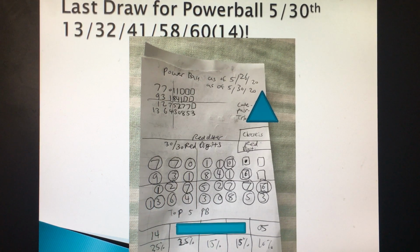Remember, one time it happened that all numbers had 2 frequency in 1 draw. Remember, one time I showed you in the video, for those who follow my videos, I had all 4 or 5 numbers with exactly 2 frequency in the Dster system.